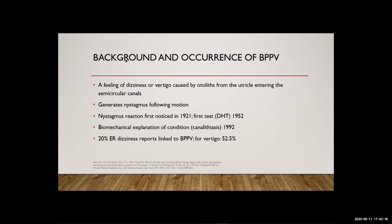So how this works is that BPPV is caused by the otoliths from the macula in the utricle slipping out and entering one or more of the semicircular canals. This creates a false sense of movement, particularly when the head is moved. The way we recognize it is that when the head is moved, the body still thinks it's moving because of the stones, and that generates a nystagmus, which is the rapid pulsing of the eyes because you think your body is in motion.